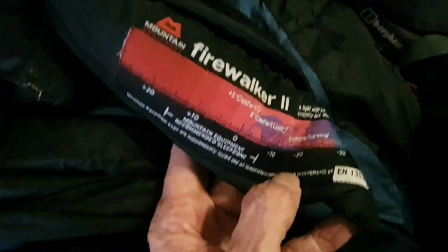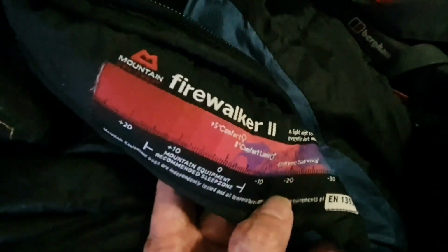So yeah, check your sleep system to make sure that it's good enough for the time of year that you're going. Sleeping bag is Mountain Equipment Firewalker 2. It's a synthetic bag, and it goes down to about 5 degrees as a comfort level. My mat that you would have seen me blowing up earlier on is an X-Bed air mat.